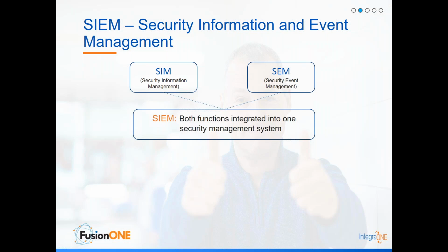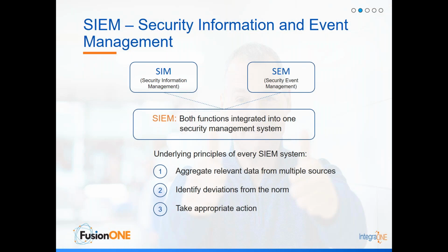So what is a SIEM? It's combining a security information management system and a security event management system. You'll see this term all over the industry, SIEM, and it functions integrated into one security management platform. And what are the underlying principles of every SIEM? It's to aggregate relevant data from multiple sources, identify deviations from the norm, and take appropriate action.